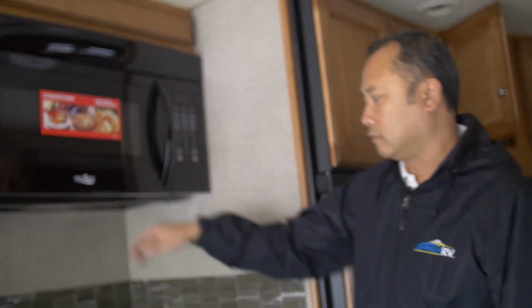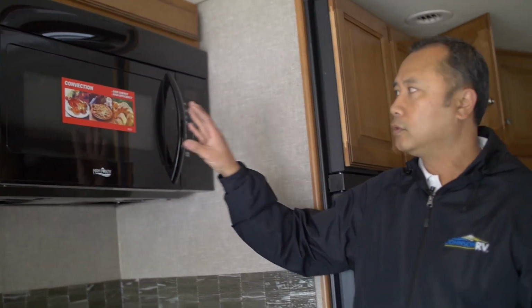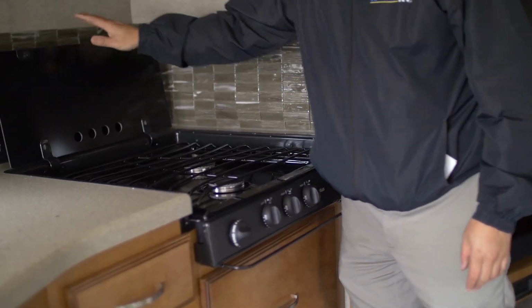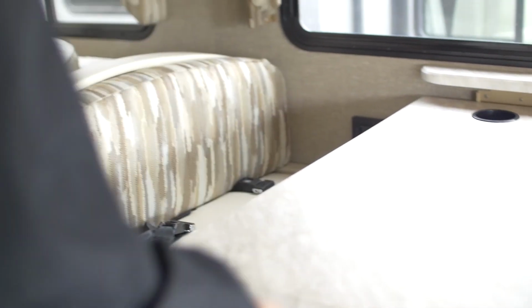This 35F comes with a microwave convection oven. You can warm stuff up. You can bake. You can do your turkey, your chicken, your pizza inside of this. 3-burner system. Right around here you have your dinette right there. That dinette acts as a bed as well, so you flip that lever over, push this down, cushion comes right in the middle. You can sleep 2 kids there, nice and easy.